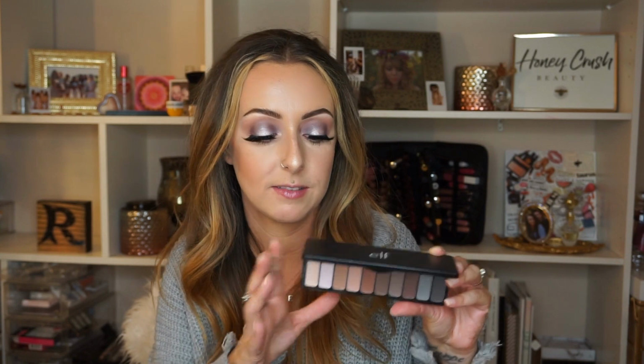It's really easy to take with you, again, traveling, because it is so small. And so you could even pair these two together to get a few of the shimmery shadows and then have a bunch of staple mattes. I absolutely love this one and I think that it's great. And if you don't already have it and you're looking for a nice matte, cool toned eyeshadow palette, this one's great. I definitely recommend it.